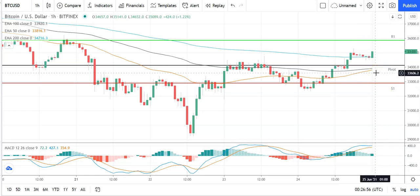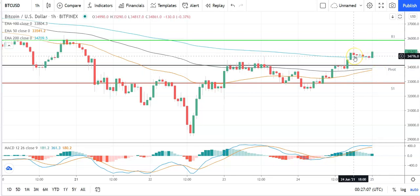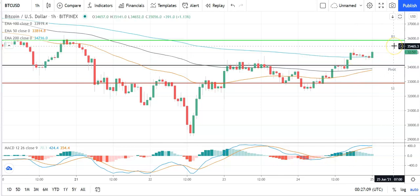More significantly, 50s closing in on the 100 and narrowing on the 200, so look out for a possible bullish cross there. So key through the early part of the day, avoid the pivot 34,099, breakout from yesterday's high 35,290 to bring resistance levels into play. Failure to do that and support levels will come into play.